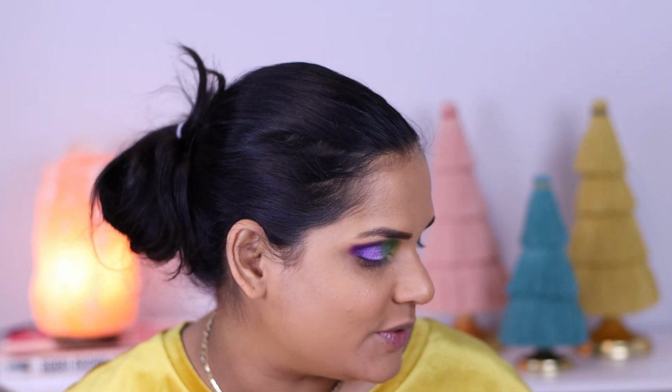Okay, so I think this is pretty much what I'm gonna do for the eye look. Now I want to do my lower lash line. So let's see here. Ooh, should I do orange or is that too much? I feel like that might be too much. I should stick to the color scheme and not go too overboard because I do want to film some other videos too. So let's see here.